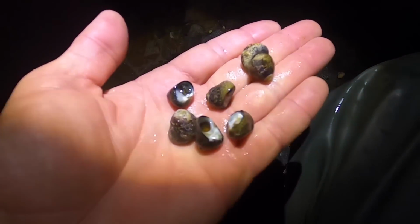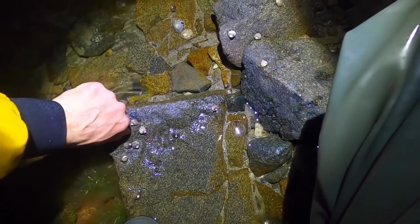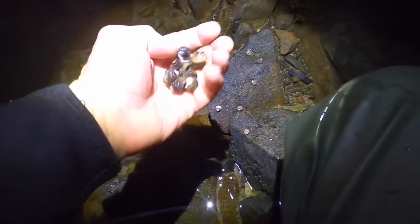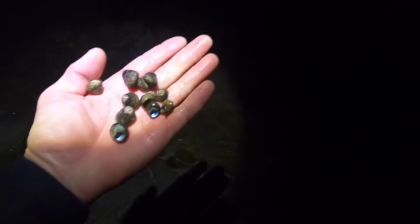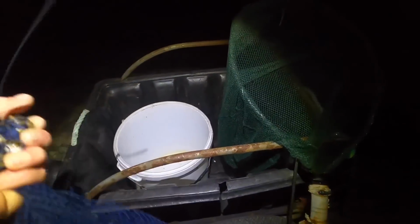Grab a few nice winkles while we're here. I really do enjoy the taste of winkles. They're just a bit fiddly to pick, so we'll grab a few of those. Hopefully we get a nice mixed bag on the next beach. Finally back at the bike. Got our winkles there to start with.